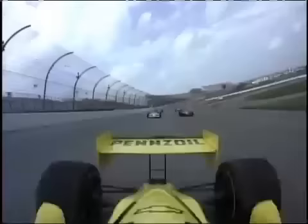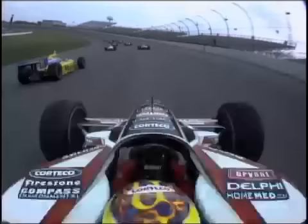Sam Hornish Jr. back in that points fight. Keep an eye on this guy. And Tony Renna, his second week in the car, substituting for Alonzer Jr. And, of course, back in 16th starting position, Scott Sharp.